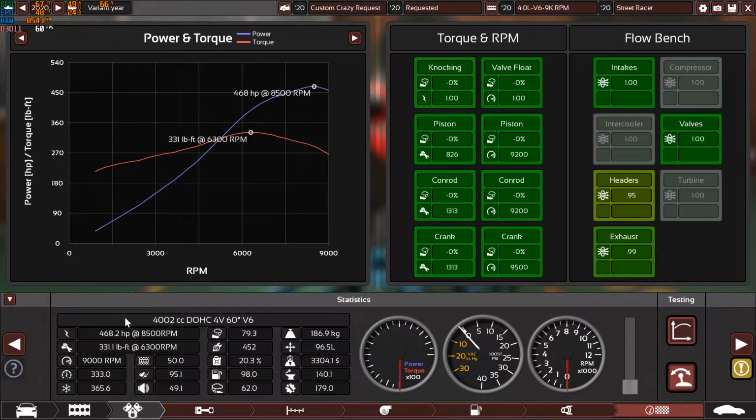And this is the final result. 468.2 horsepower at 8500, 331 pound-feet of torque at 6300. That's very, very perfect. The engine is very, very reliable. The engine is efficient. We are using all of the available octane. The emissions are very low, which is good. The engine is not noisy. It's a decent sporty noise.